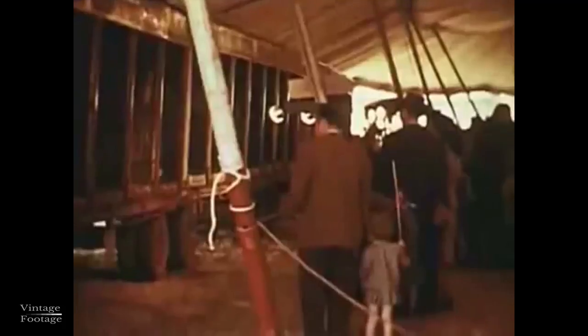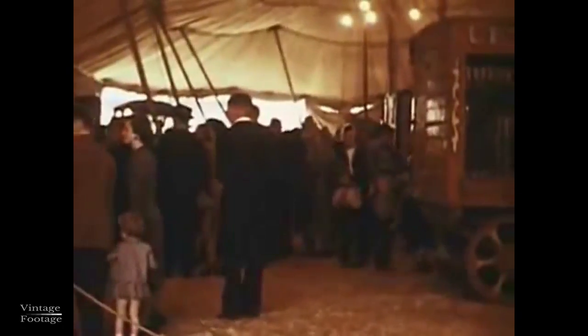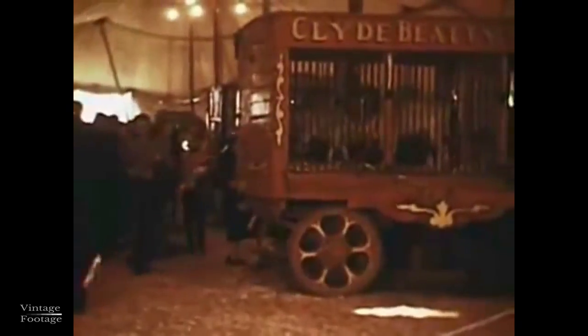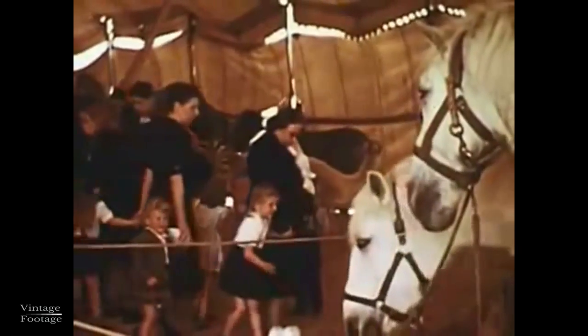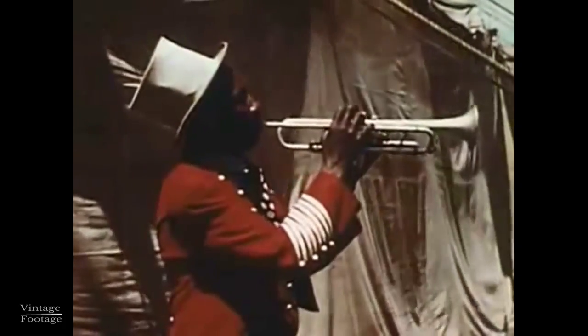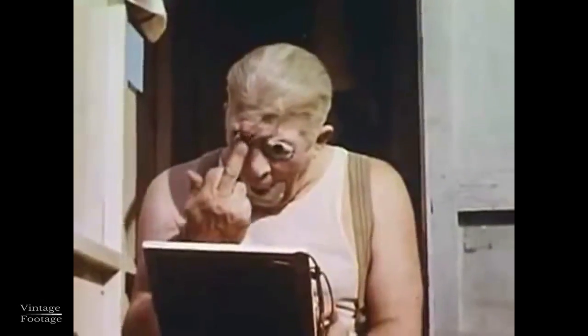After buying your ticket, you passed through the menagerie tent on your way to the Big Top. There were all kinds of sights and sounds here to thrill the circus fans. While the crowd was gathering, our circus trumpeter called us to get ready for the show. The backyard was a busy place as the performers hurried to get into costume.